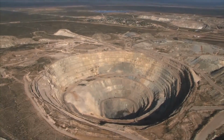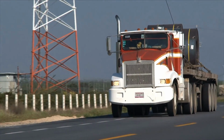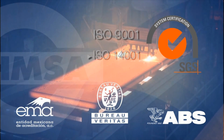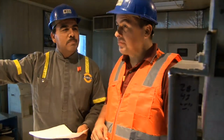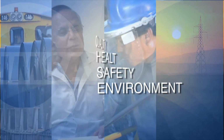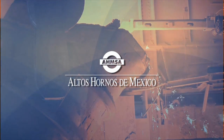From the iron and coal mines all the way to the delivery of steel to the customer, the Altos Hornos de Mexico productive chain is backed by national and international standards. Implemented by highly trained technicians, employees, and laborers, the AHMSA management system brings together strict standards for quality, health, safety, and environment. AHMSA, quality with the strength of steel.